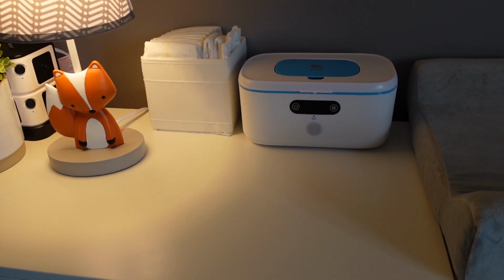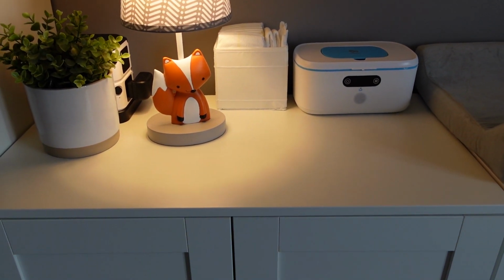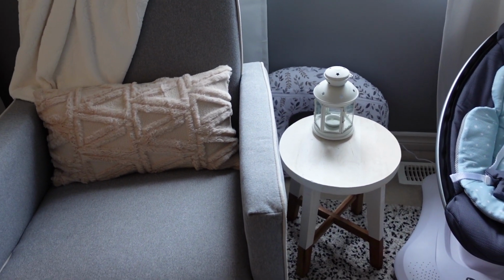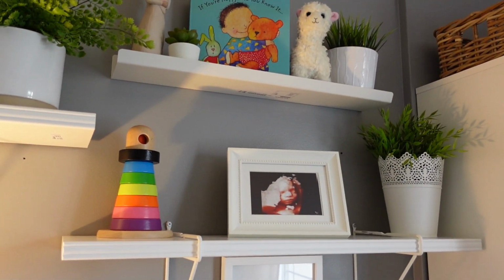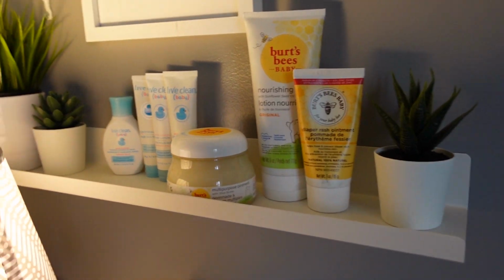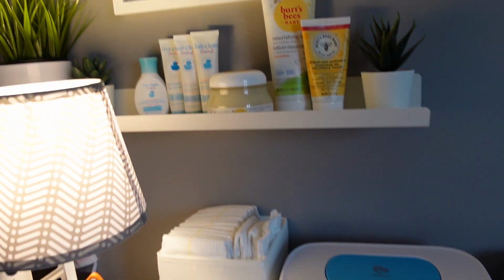The one thing that's not in his room and we just got from a friend of ours, thank you again, is the Hatch, nightlight and sound machine. That'll be put up somewhere around here, or maybe even, to be honest, on this table so that I have it as a low light for nursing. And a couple little books up here, nothing too crazy. And then some products that we have, diaper ointment, etc.